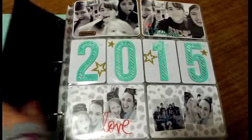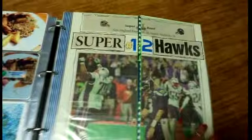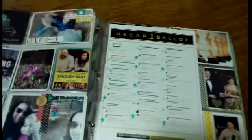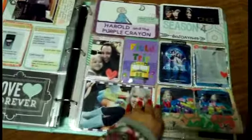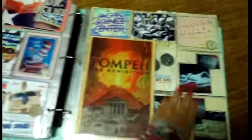I am still using my Gossamer Blue monthly kits, and I'm also using my stash. Just to let you know ahead of time, all right, here is week 11.